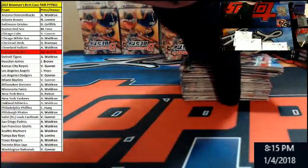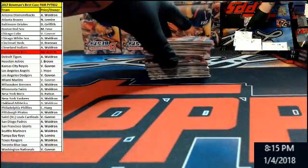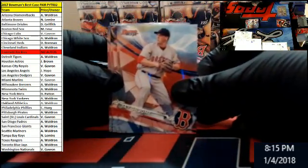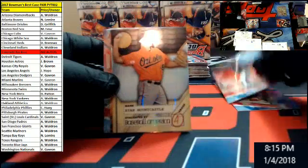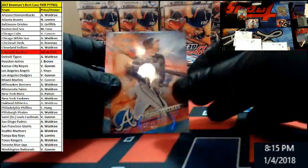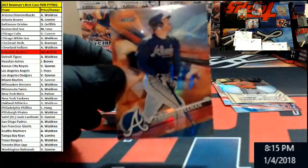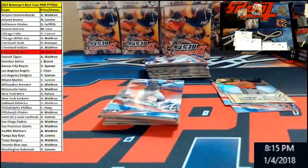Ready, box number two. Let's see what I'm at here. Groom, Mackenzie Mountcastle for the Orioles. Freddie Freeman out of 25 for the Braves. Wow. I'm not complaining about Freddie Freeman.